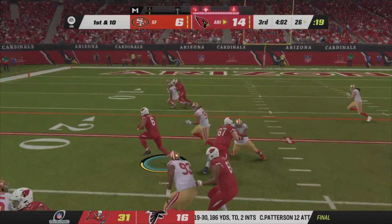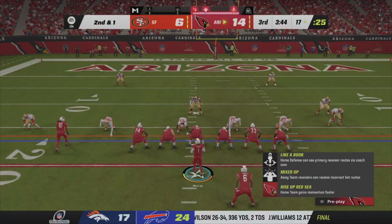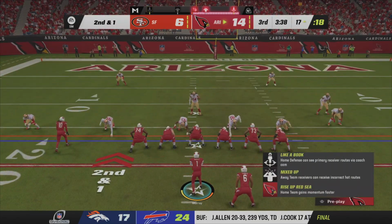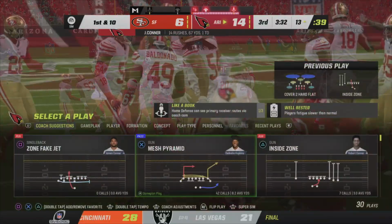On 1st and 10 is Connor. And he's going to get a solid gain of 9 before being brought down. Second and right at it. In with this drive, because when you see that type of a run, I get the feeling the defense gets a little bit tired. And that's the last thing they need, especially when they look up at the scoreboard. Connor going to get it again on 2nd down. And they'll bring him down at the 13-yard line.